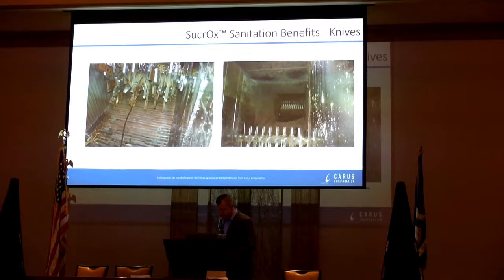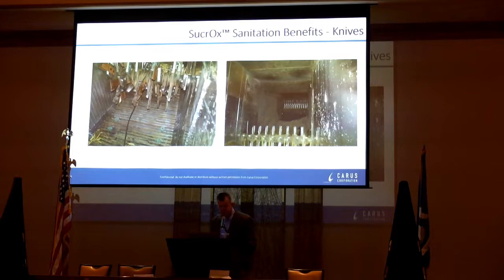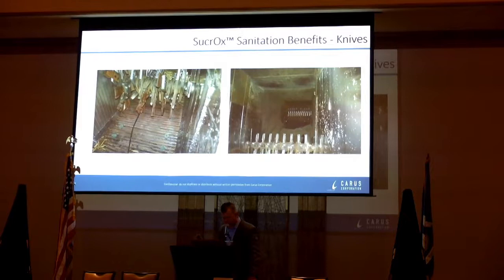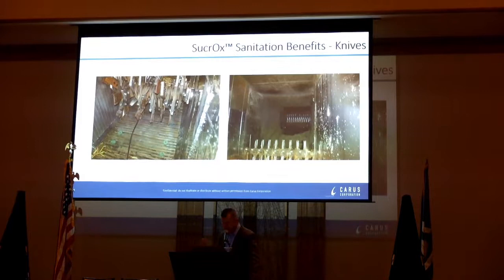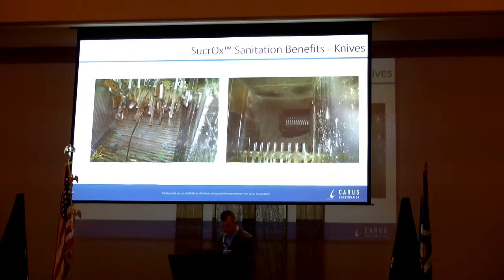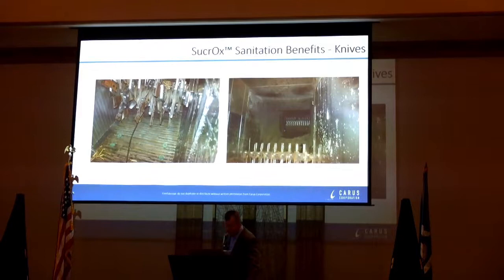This is a picture of the knives. This was at a mill that had a pause in the processing, so they took it upon themselves to change out their knife blades. When they went in, they called us over there, and some of the contract workers that do this for them, along with mill personnel, were amazed. They're like, these are really, really clean. Compared to previous times when they opened it up, they were filthy. A lot of slime, a lot of material up on the blades. But since we had been feeding the SucrOx product, they were nice and shiny, no slime at all. So that was definitely an observation made by those personnel.